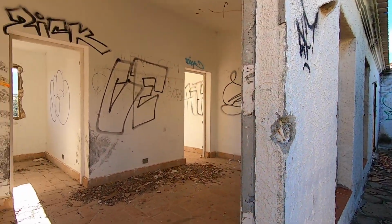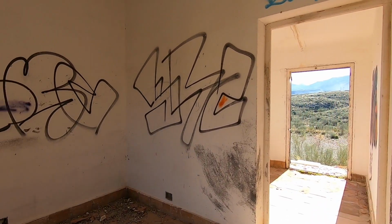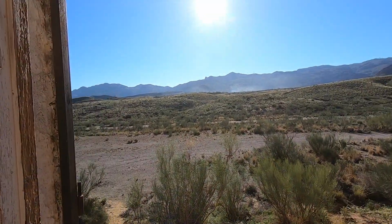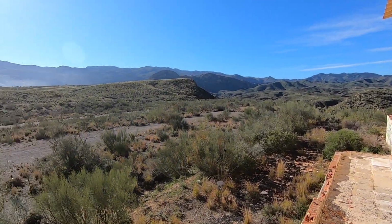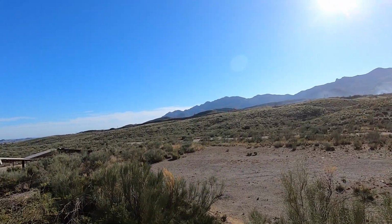Now this would have looked over at the runway, so no doubt this is probably where the guys used to set up their flight sheets and whatever. There would obviously have been a door out here. So that's the runway there, and then you've got the main runway just going down in front of us.